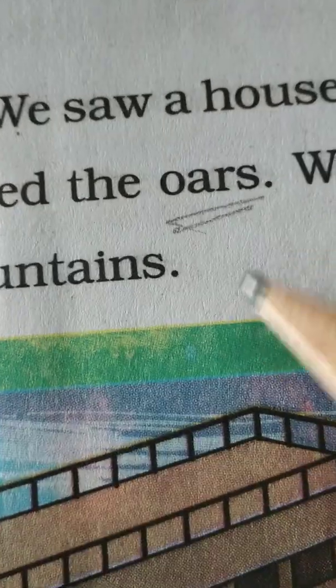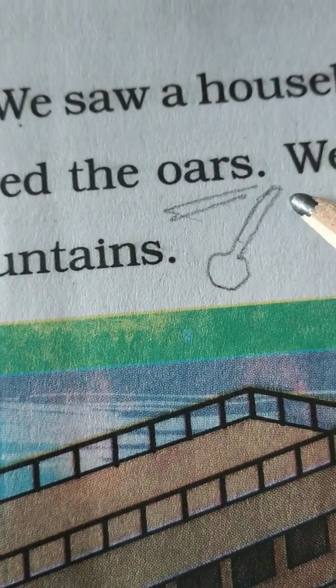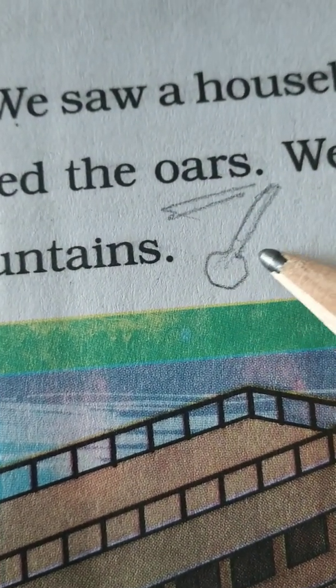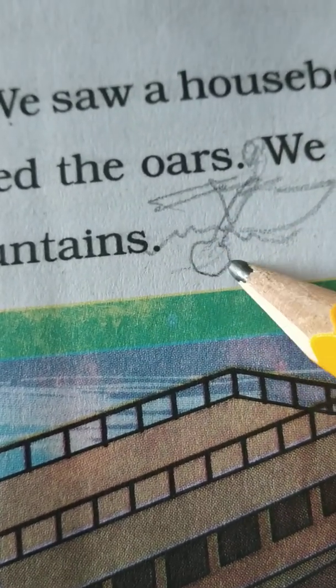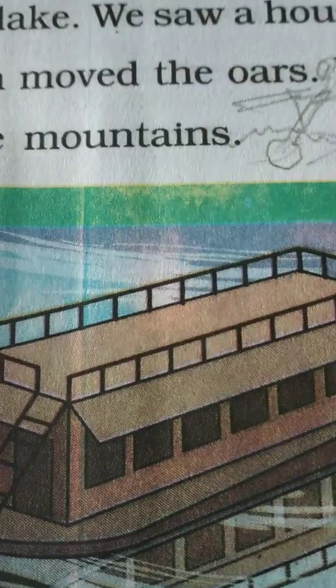Why do I believe that? Because oars are the wooden paddles in boats that we use to move ourselves forward. We put them into the water. You might have seen them if you went to Nainital. There's the boat, and the boatman or one of us can move these oars in water. Some of the children moved the oars. We saw the Char Chinari surrounded by blue mountains.